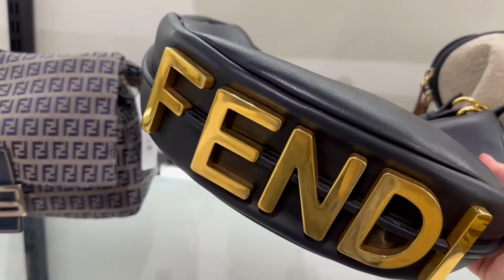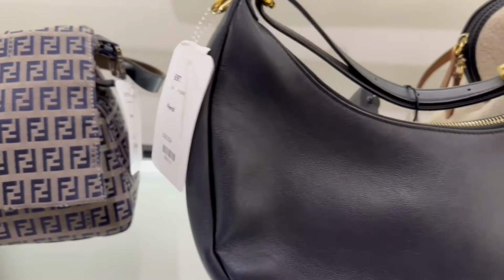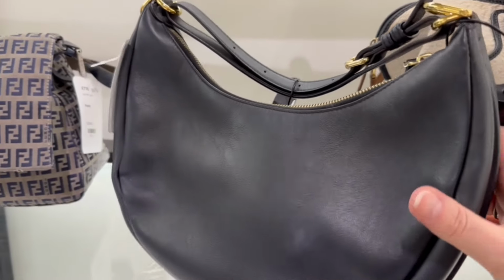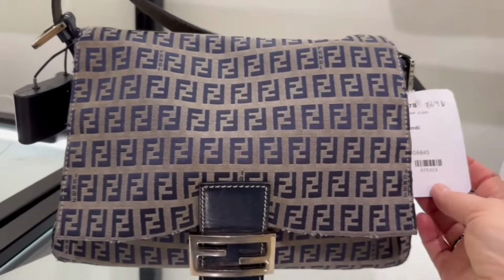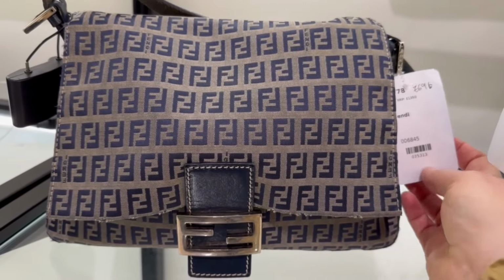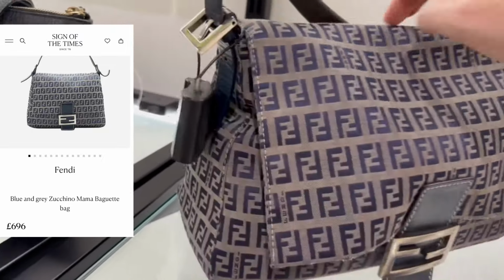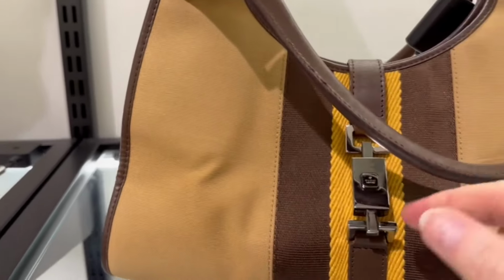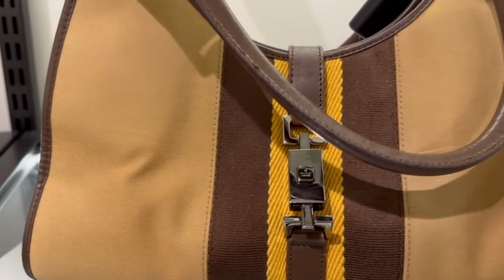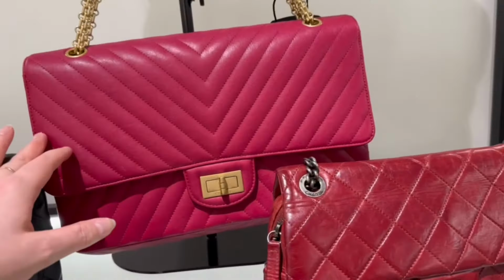And a Fendi Graphy. What price do we have on that? 979. Some pretty good neck. Fendi baguette. Looks like it might be reduced, 665. It's quite nice. And then we've got an old Gucci. I did like this clasp from this time, 484.